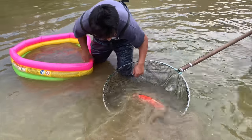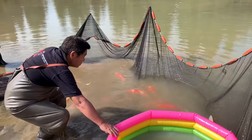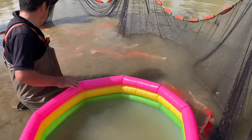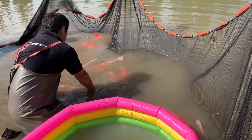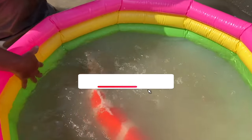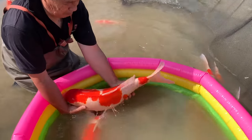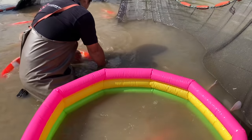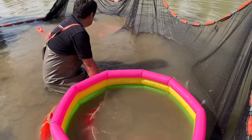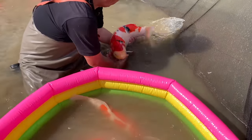The last fish has been caught, and now Masaru-san can start with the fish in the net. It must be a great feeling to watch your own fish develop like this. Every koi in this pond is a chosen one. Only the best koi receive this preferential treatment. This pond mainly contains koi from the Go-Sanke variety. Think of Kohaku, Sanke and Showa.